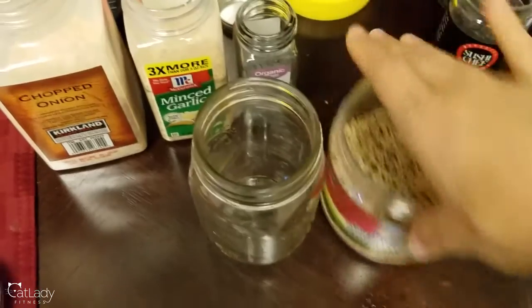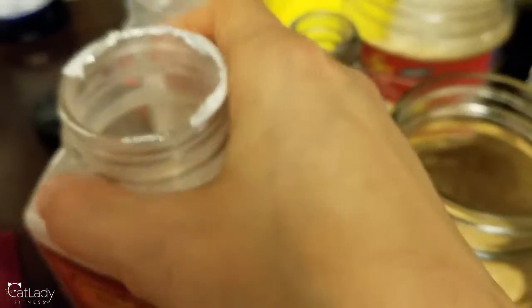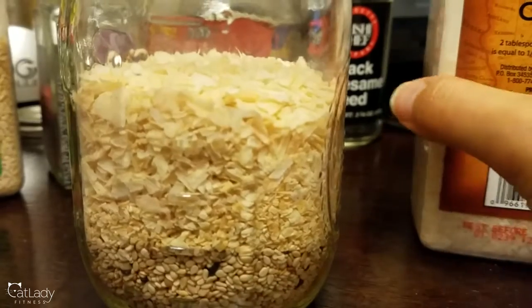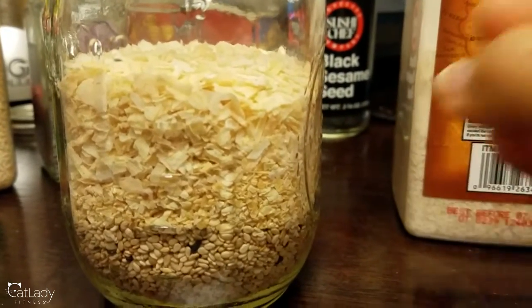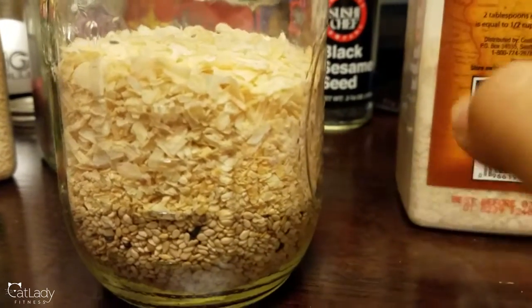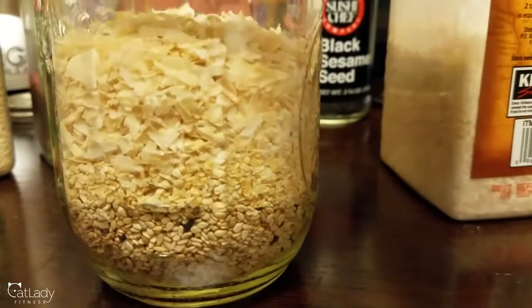Add in a half cup of white sesame seeds, about 1/4 cup of the minced garlic, and 1/3 cup of the chopped onion. You can get a measuring cup out for this, or you can just eyeball it in here, which is what I do. For me personally, I've noticed in everything bagels, they have more of the onion flavor than the garlic, even though both are potent. So that's why I like to add a little bit more onion than garlic.